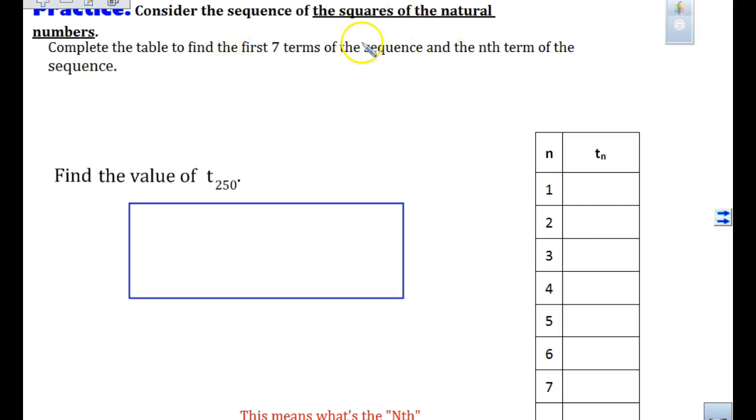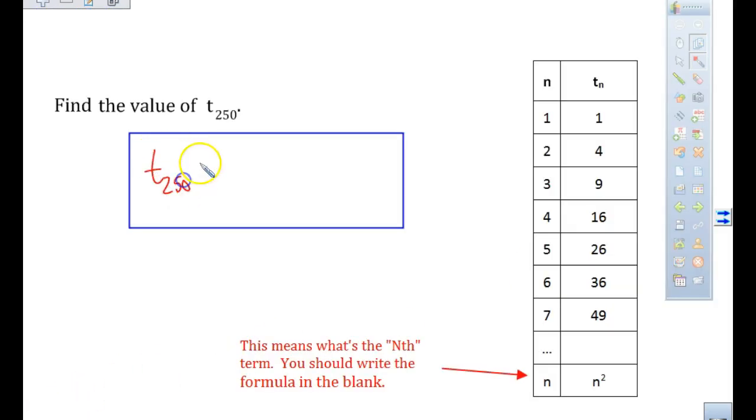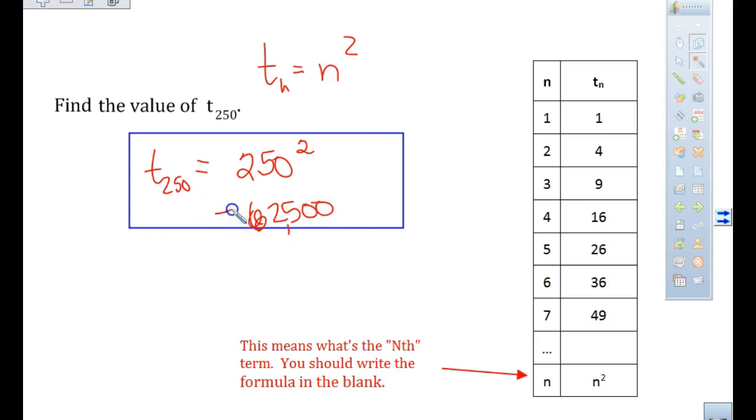So, in this one it says, consider the squares of natural numbers. So, 1 squared is 1. 2 squared is 4. Fill in your table, please. What about T sub 250? Well, our formula in this case was T sub n equals n squared. So on your calculator, we're going to take 250 and square it. No, it's way over. 62,500. 250 times 250, right? 250 squared. Okay?